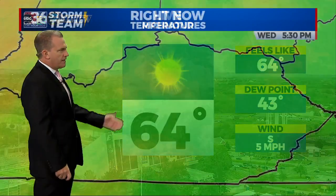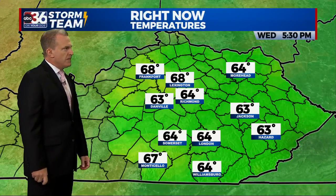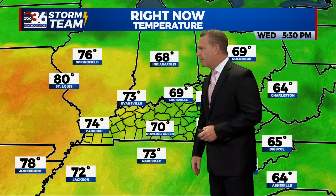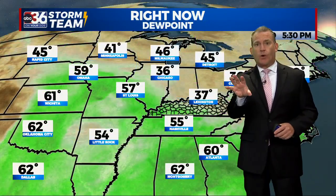We're at 64 there. Temperatures, of course, beginning to back down with sunset about an hour and 15-20 minutes away. Low in mid 60s. Out west, more in the way of sunshine. Temperatures responding in kind into the mid to upper 70s to around 80. That's where we'll be tomorrow.